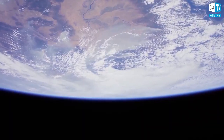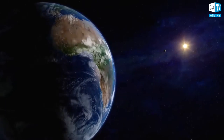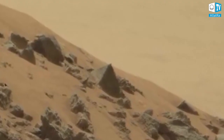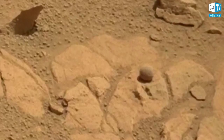Although Mars is separated from Earth by tens of millions of kilometers of space, it is bound to Earth by close ties. For many centuries, the red planet has attracted the closest attention of humankind, and it keeps the greatest secrets of long-vanished cultures and answers to questions that people have been concerned about since ancient times.